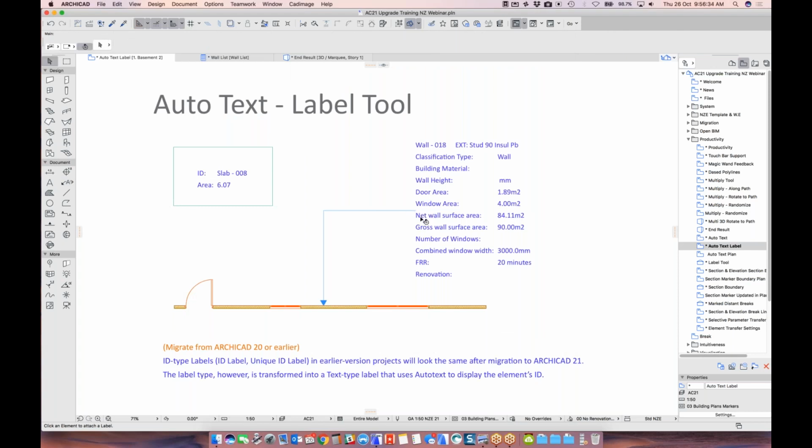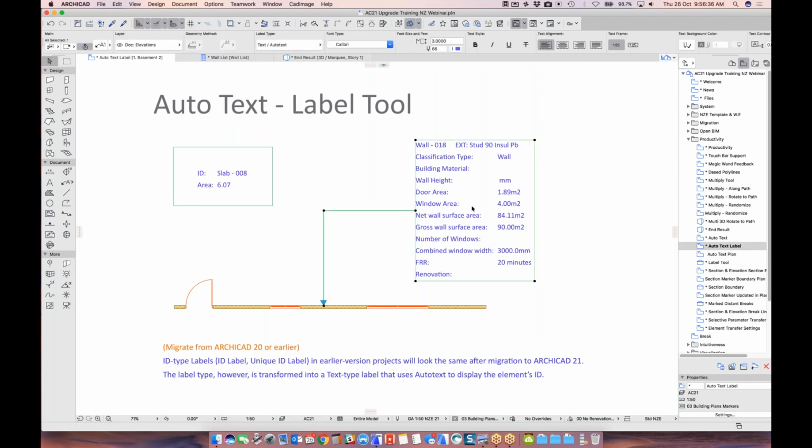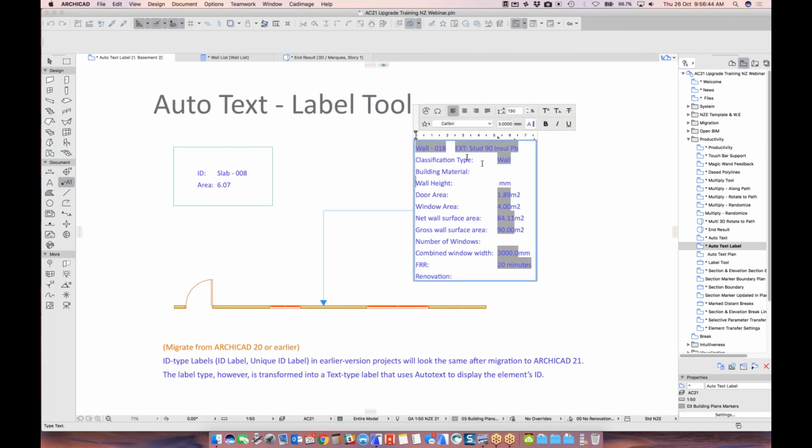If I was to get you to select the label, and we're going to modify this, and we're going to add the building material. So get your label tool selected, so you're going to type inside it. This is just being formatted in a way with tabs to make it look like a table, but where it says building material, select it or click on that point.